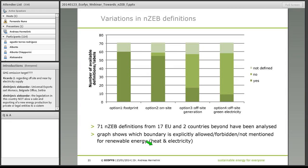And here we had a look at, is it allowed to include renewable energy which is only on the building's footprint? Is it allowed to include on-site, so on your buildings, on the piece of land where your building is? Is it allowed to include energy which is produced there? Would it be allowed to use green electricity, so off-site generation? Or would it also be allowed to just buy green electricity? And as you can see, there is a strong focus, so most of the definitions allowed renewable energy being produced on the footprint, which clearly means something like solar thermal panels or PV on the roof.